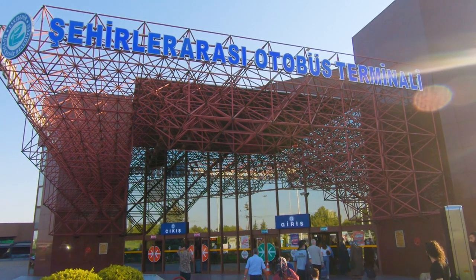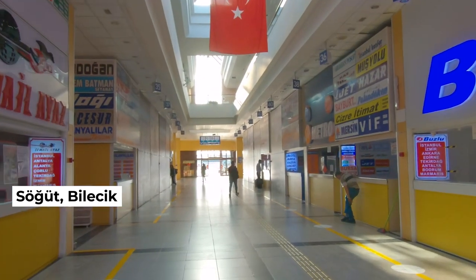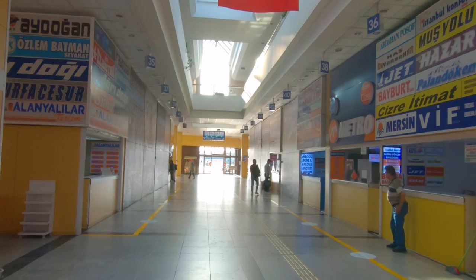So we have finally made it to the bus station in Eskişehir, and from here we are going to take a bus to Söğüt Bilecik, which is the place where we're going to show you many places about Ertugrul Gazi. And here it is very easy. As you could see previously, we just took the tram and in 10 minutes we were already here.